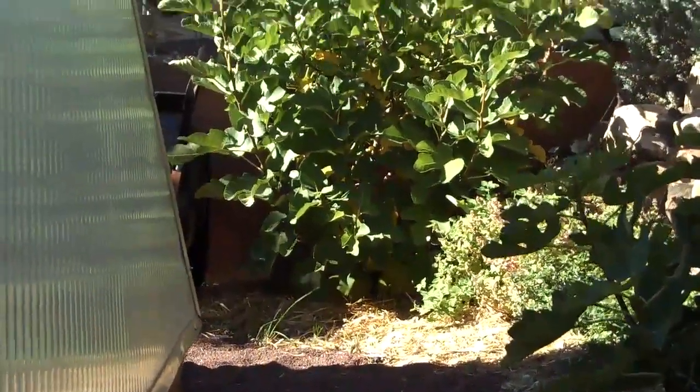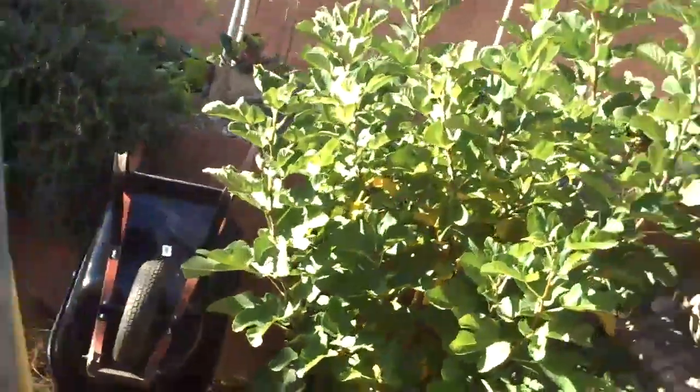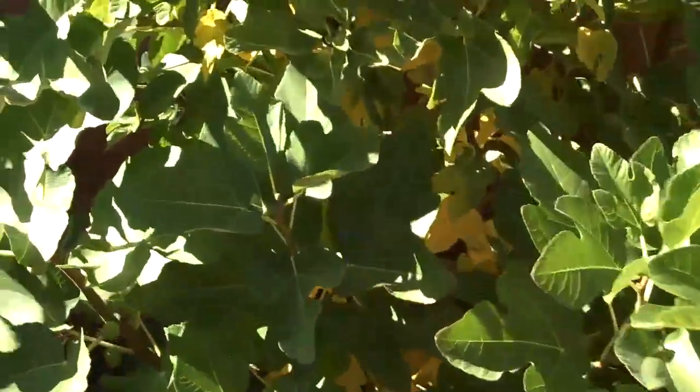Okay, here we are at ground level now. You can see how tall she is. A little midget guy here, but this is a dwarf in the genetics. So these are all semi-dwarfs, and over to the left, I'll just show you how tall the black mission fig is. Huge. And she's got some figs on her, which makes me happy.